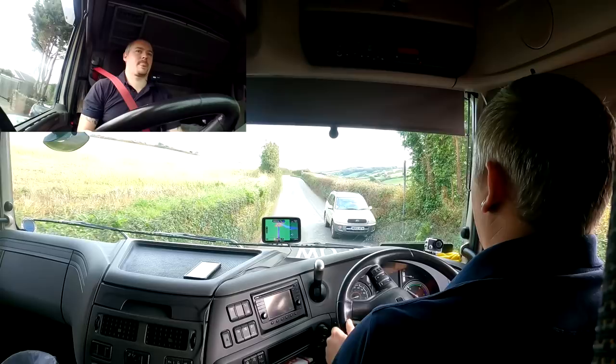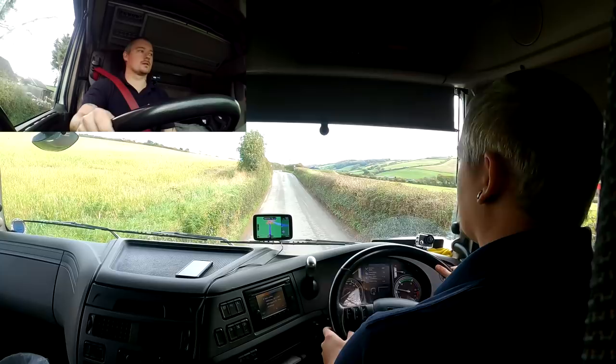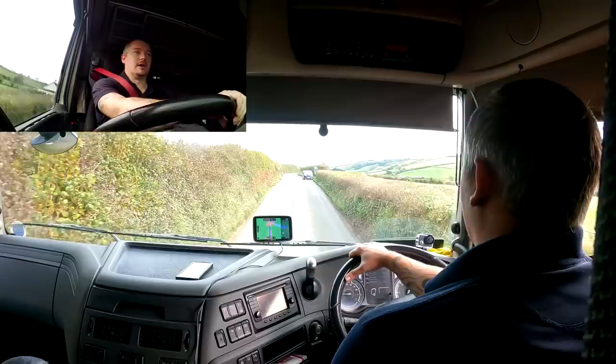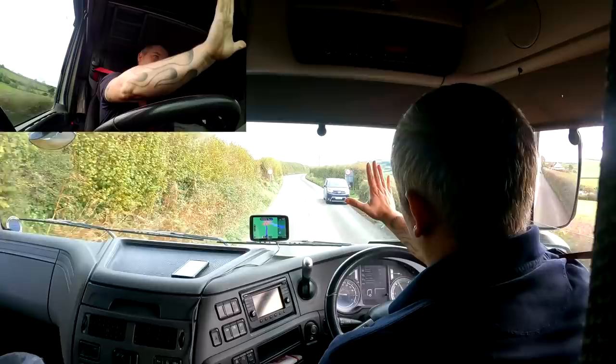That ain't gonna work, is it? Right to move forward, are you? There we go, you got more room than I have. Right, stay there, van. There we go, we're past that. This isn't the narrow bit, apparently. Thank you very much.